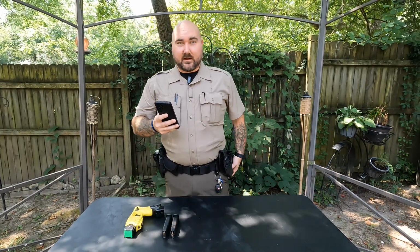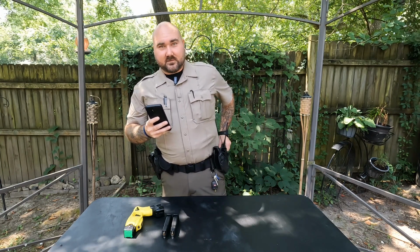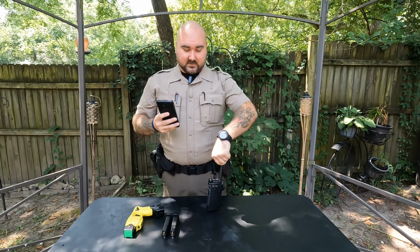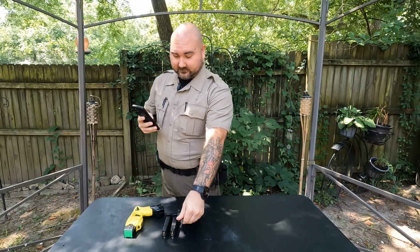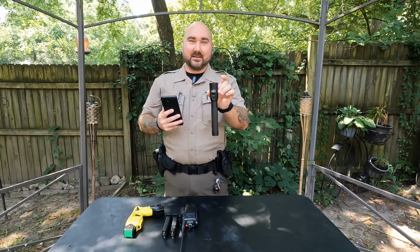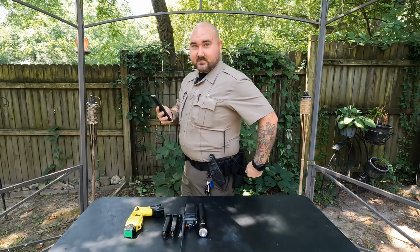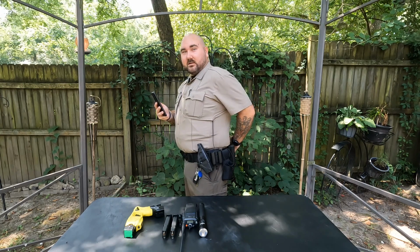Next up is my radio holder, also made by Bianchi. The radio itself is the Motorola APX 6000. Next up after that we have the flashlight, which is the Streamlight Stinger DS LED HL, also with its holder.